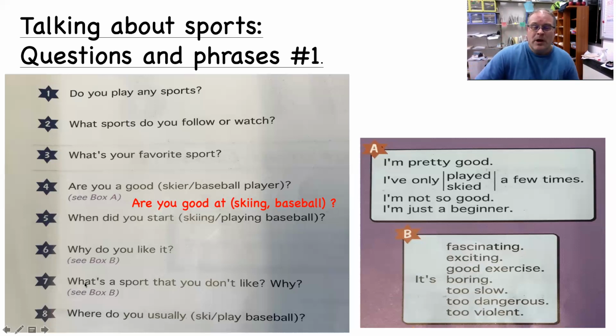So, number 7, kurikaeshite kudasai. What's a sport that you don't like? Dozo. Ski janai sports wa nani? Why? Doishite? Why? Dozo. Okay. And then saigo, doko de shimasu ka? Where do you usually ski? Dozo. Very good.